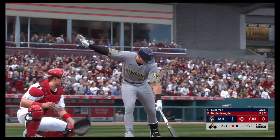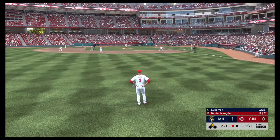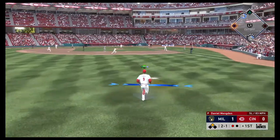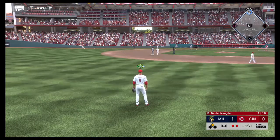Striding into the box, Luke Voigt. And Milwaukee with an opportunity for more damage here in the first. Yelich leads off second with 1 gone in the inning. In the air out to straightaway left. James is in his tracks now as he makes the catch for out number 2.